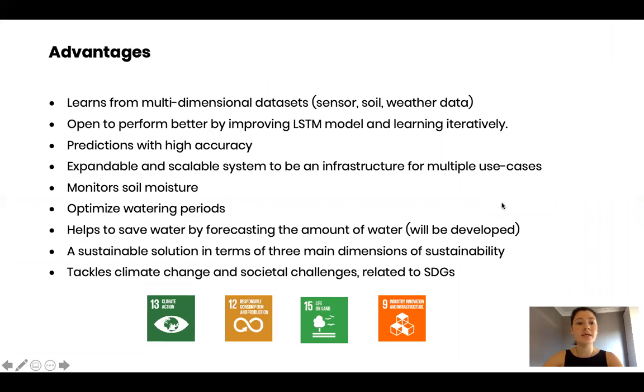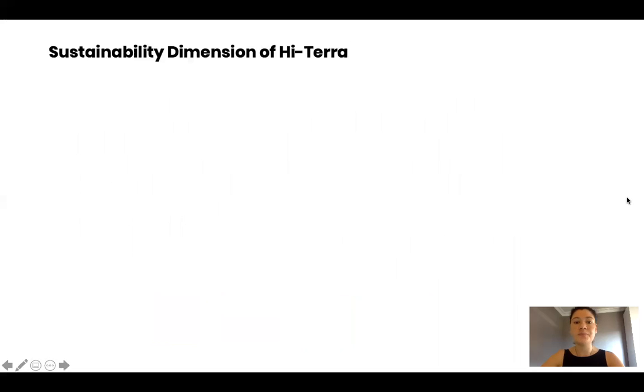Advantages that we can see here: the model is actually able to learn from more data and more training activities. So it's possible to learn iteratively over time and make predictions with high accuracy. It's scalable and expandable from technological, market application and user parts, as an infrastructure for multiple use cases. Monitor soil moisture and watering periods, and also save water by forecasts through a sustainable dimension, which also tackles climate change. That you can see here, the SDGs we touch.